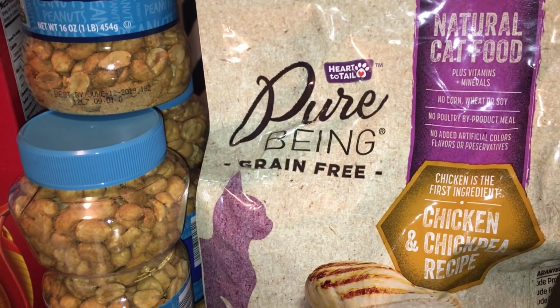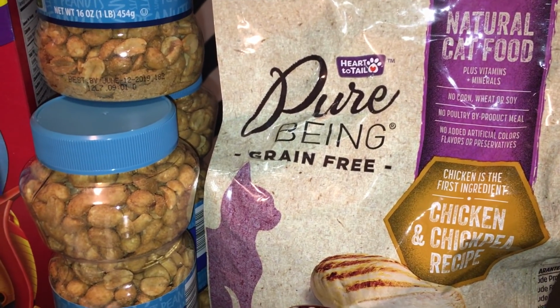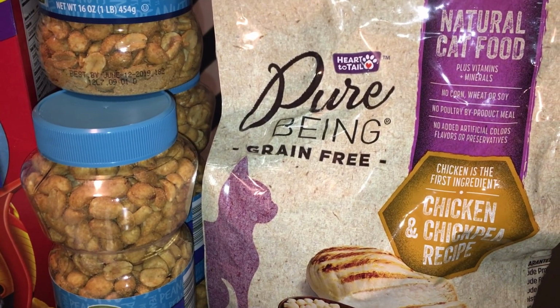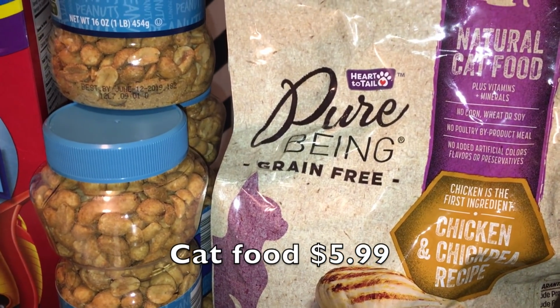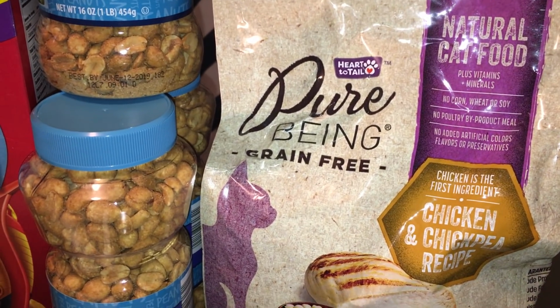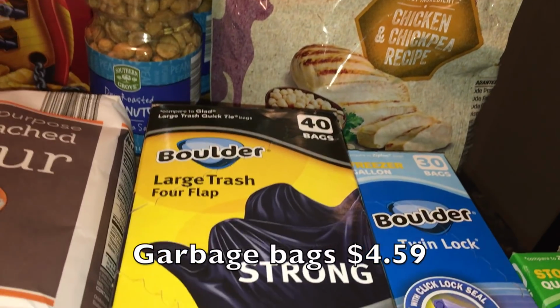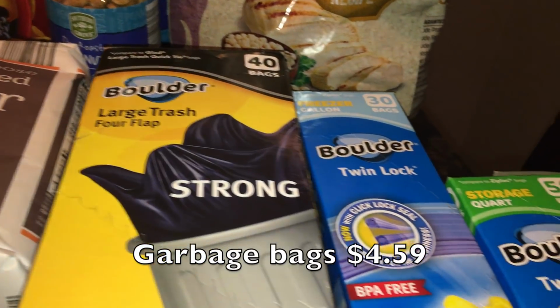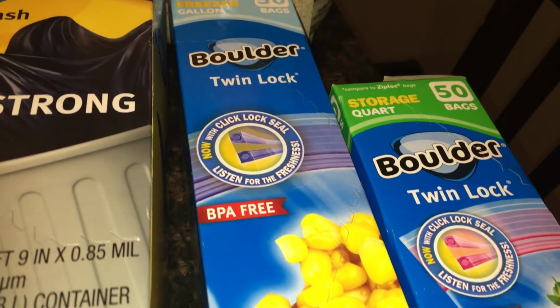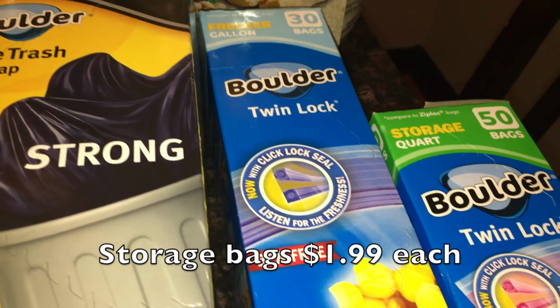Aldi's has the grain-free food there, which I love because my cats usually are most of the time on a grain-free diet. They've just had issues with some other foods, so we try to buy them the grain-free. And they really like this one, so I got a bag of that. Needed some garbage bags. Needed some Ziploc bags for doing some food prep as well, as I was running low.